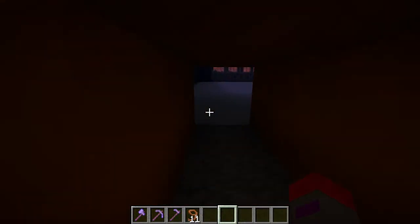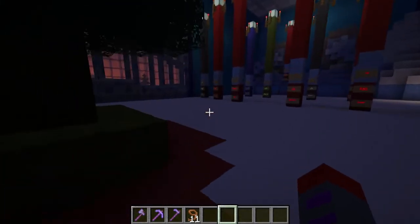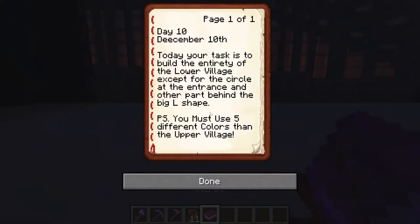Okay. So, it's over here now. Okay. Day 10. Day 10, December 10th. Today, your task is to build the entirety of the lower village. Oh, boy. Oh, that's a task and a half. Except for the circle at the entrance and other part behind the big L shape. P.S. You must use 5 different colors than the upper village.